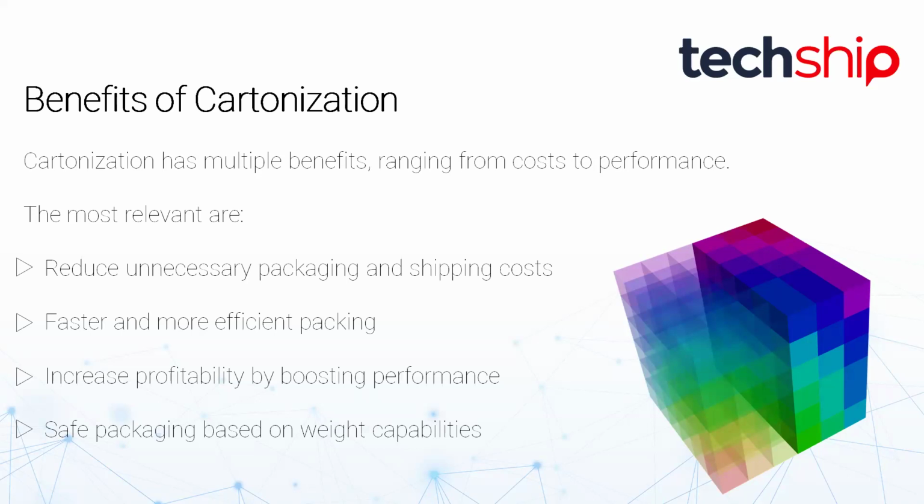This can be optimized because TechShip can handle all your parameters and automatically make the decision for the packer of what is the most optimal way to handle, okay? So the idea of cartonization is to reduce unnecessary packing and shipping costs, being wasteful at the time of packing, having faster and more efficient packing, okay?